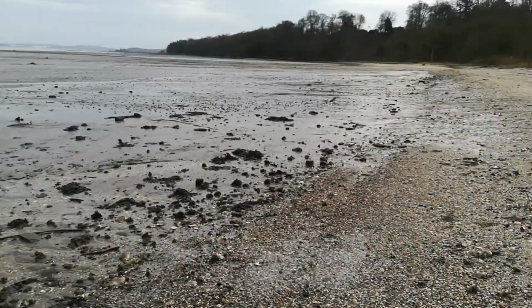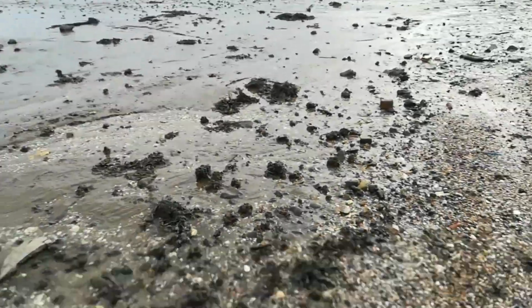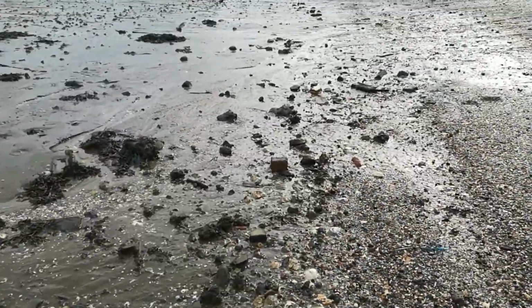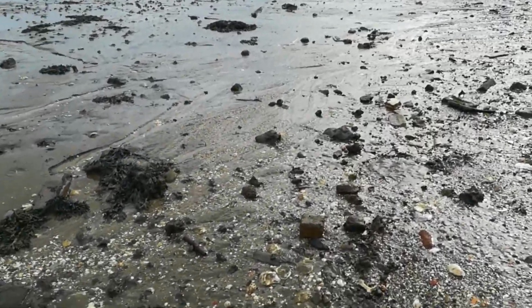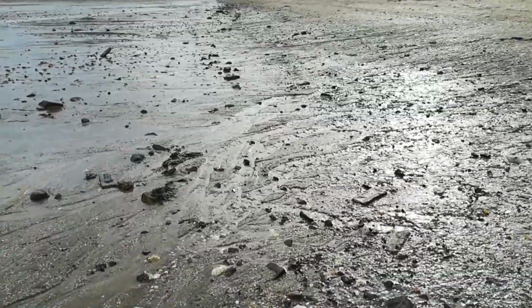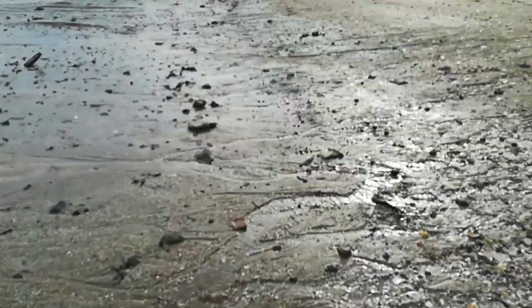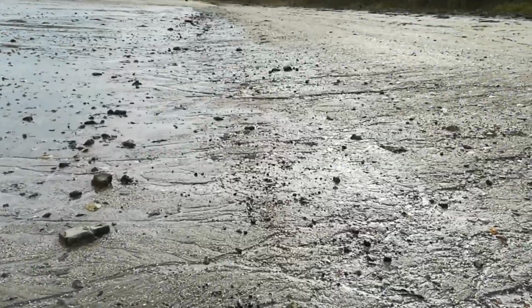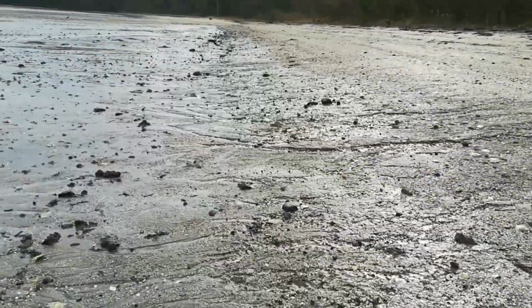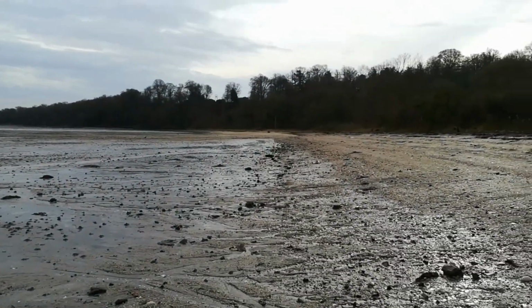I love this beach. It's pretty much undisturbed, so people just tend to use it for dog walking, and so I usually find at least one thing. Yeah, and it's always quiet. I mean, not a soul. Not a soul.